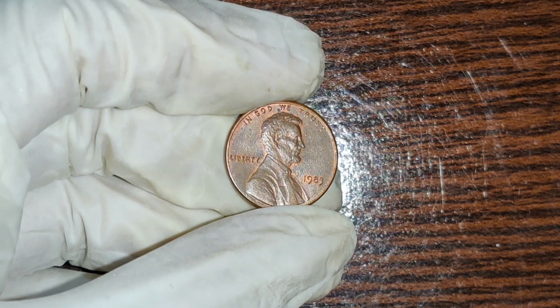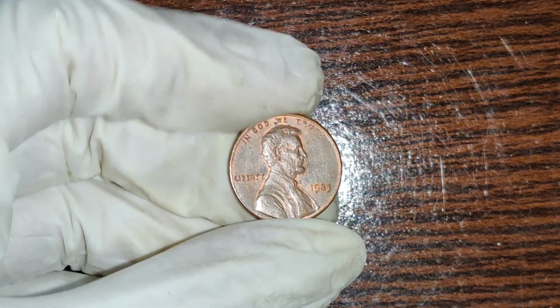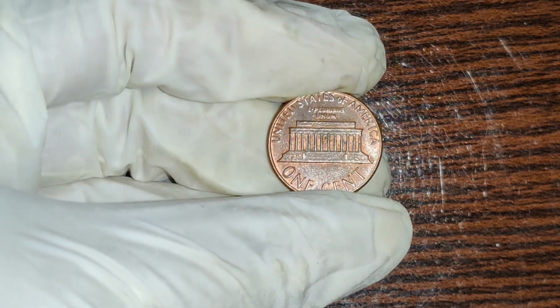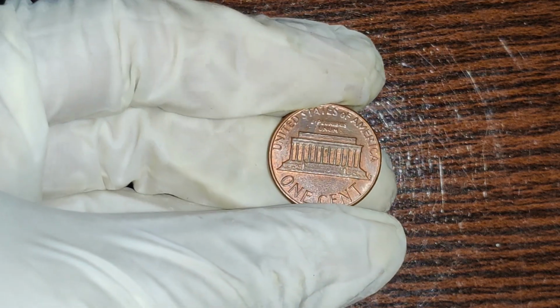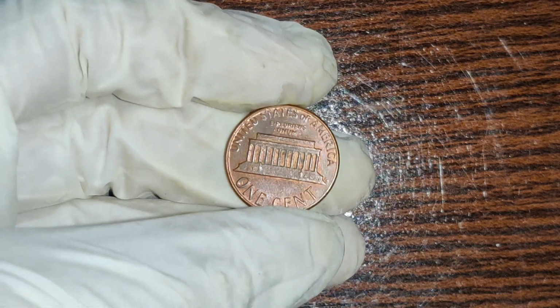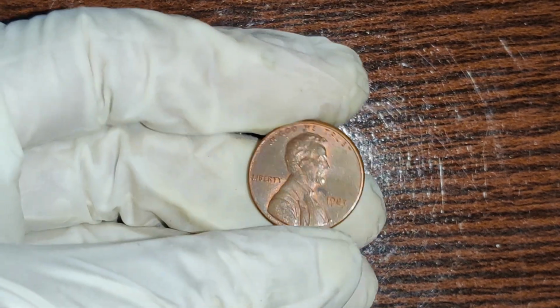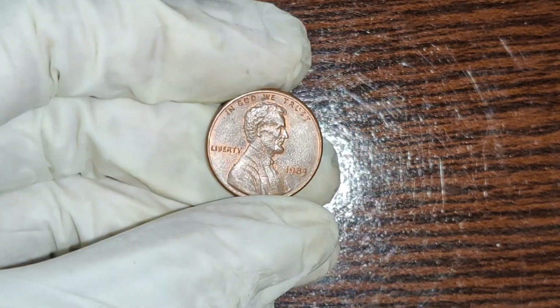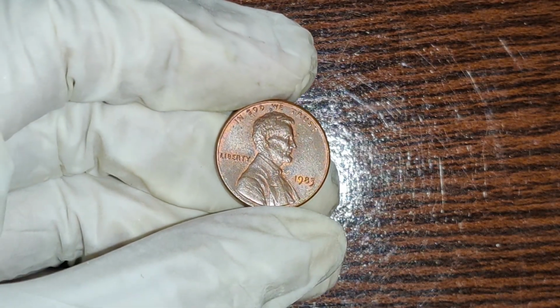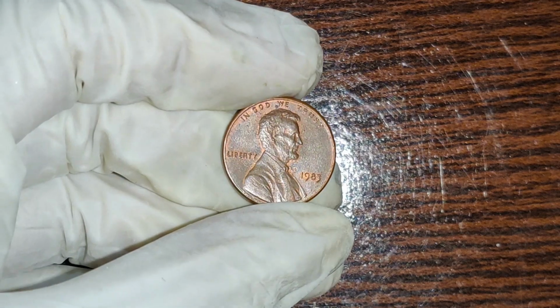The 1983 Lincoln penny might look like just another common coin, but its story is fascinating. In 1982, the U.S. Mint transitioned from copper pennies to a zinc core composition with a thin copper plating due to rising copper costs. However, in 1983, something unexpected happened. Some pennies were mistakenly struck on copper planchets instead of zinc, making them extremely rare.